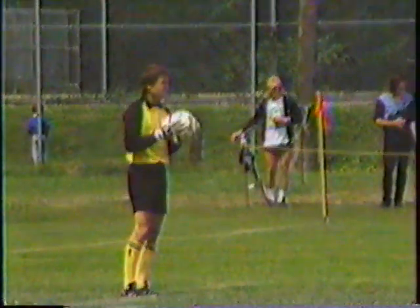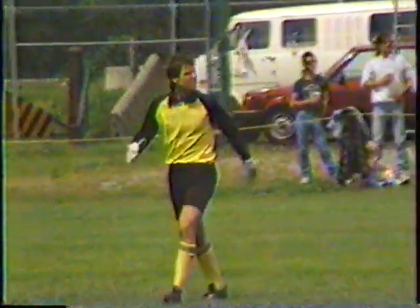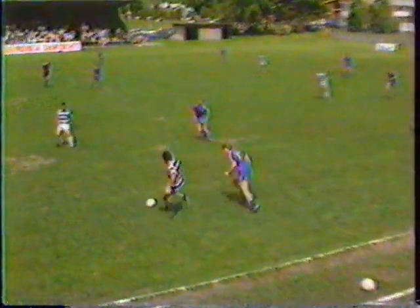Causing lots of havoc, my favourite word this afternoon, obviously, but lots of havoc in the Queen's Park defence, and looking to get away with it. Certainly in the first 6 minutes of this game, Norvan has created as many scoring chances as they did in 90 minutes against Queen's Park Rangers in last year's cup final.